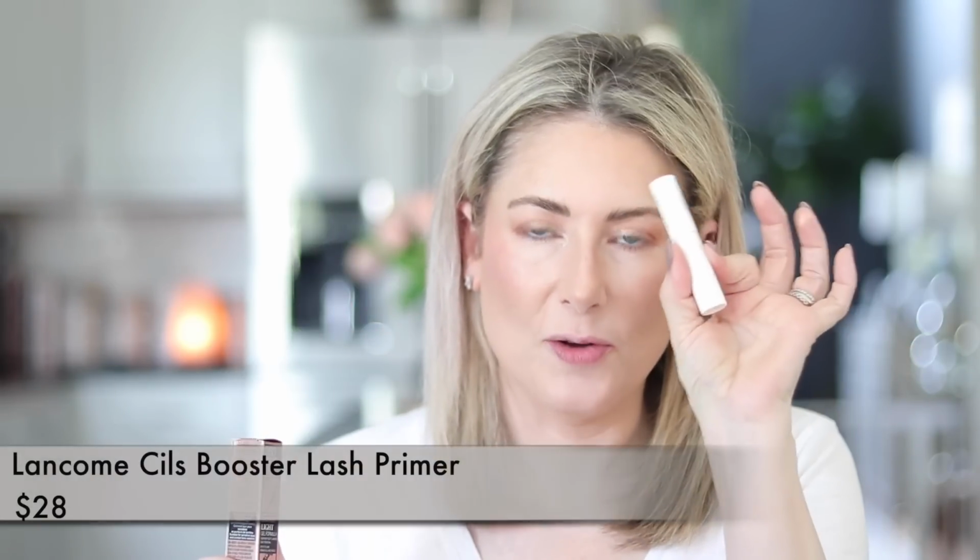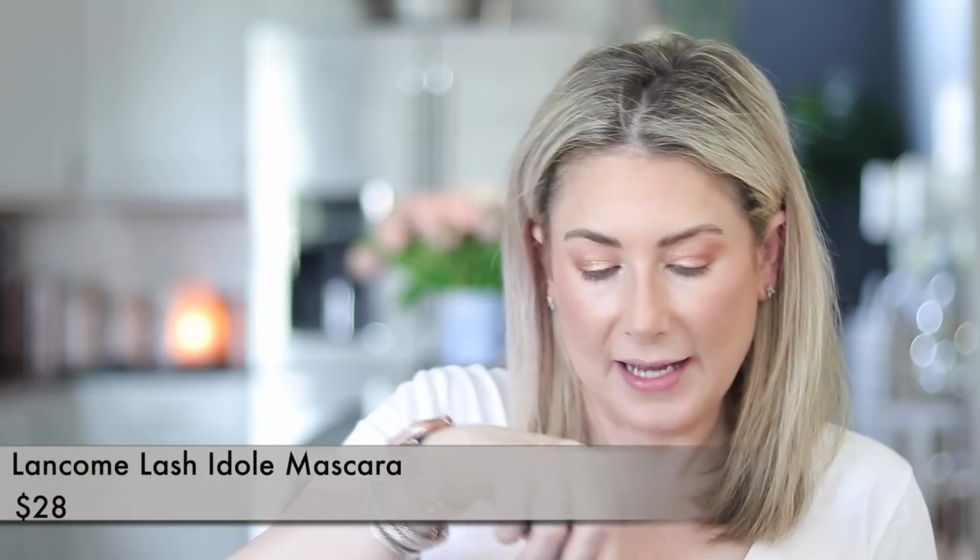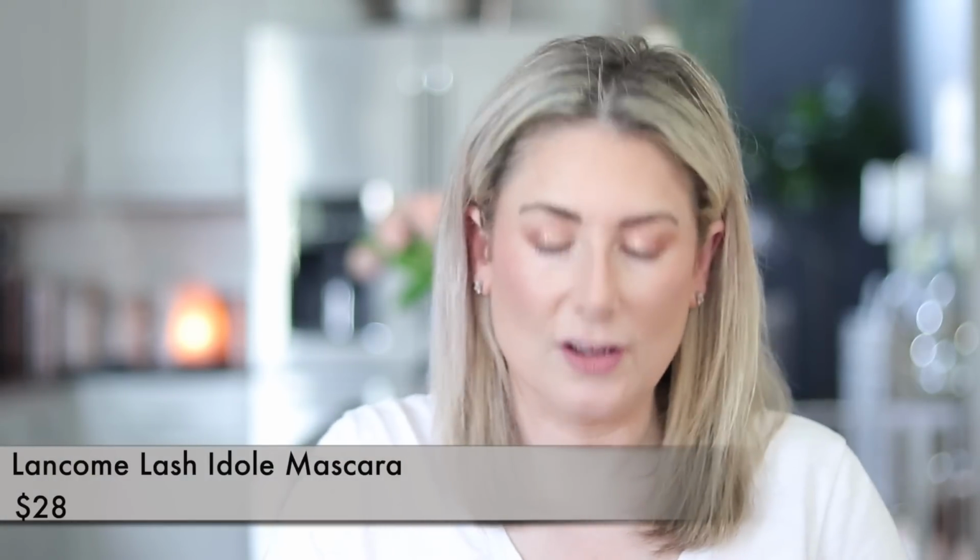It's the Lancome Cils Booster Lash Primer, I believe is what it's called, and I literally just bought another tube of the Lash Idole from Lancome. You can't go wrong with any Lancome mascara, but the one that I've been repurchasing the most lately is Lash Idole. The Monsieur Big is my second favorite one. I'm just gonna put these two on, and then we'll get to lips.